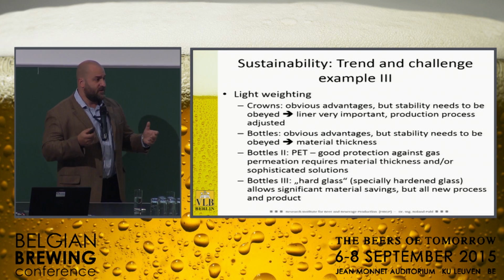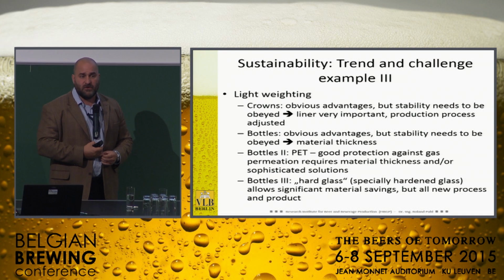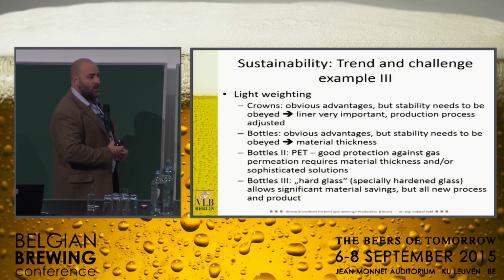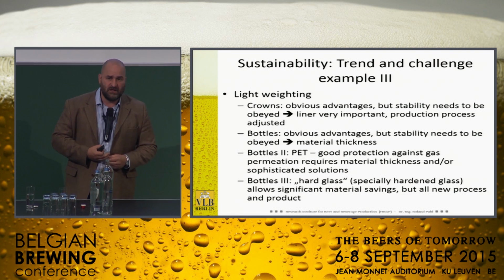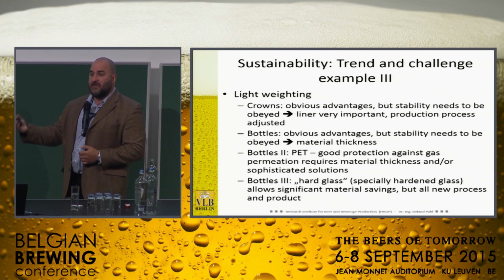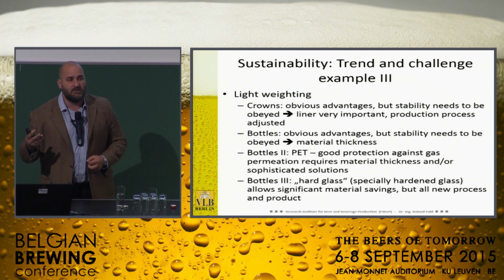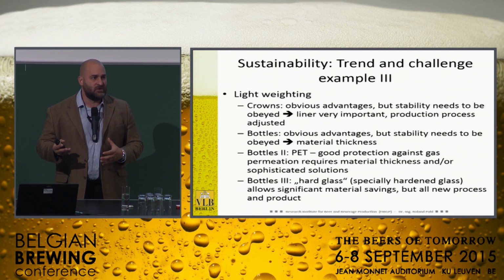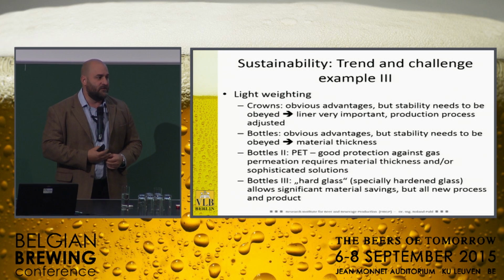For PET, it's obvious. I don't know if anybody of you goes to discounters buying mineral water, for example. If you look at how little material is being used in PET bottles for these sorts of beverages, that is really amazing. I would say in the last 10 years, we have probably gone down to less than half of the material in PET bottles than we've used before.